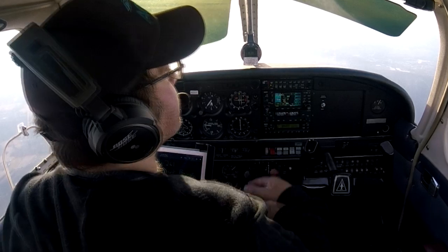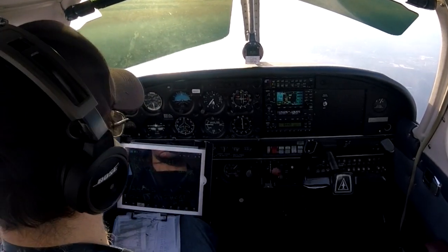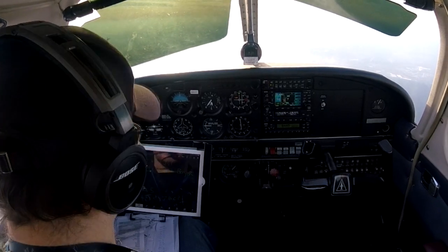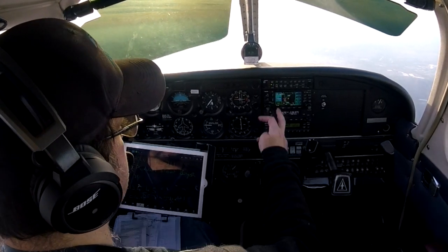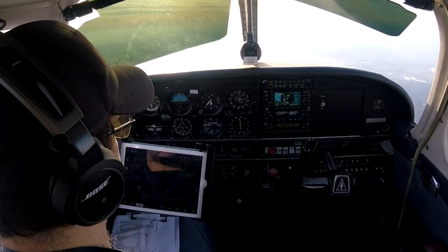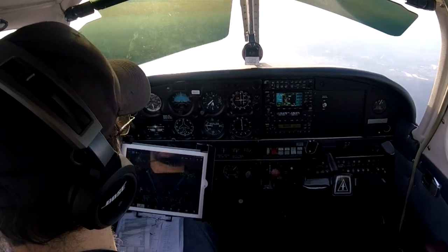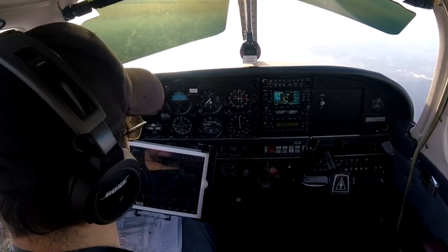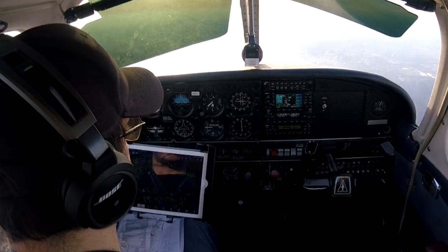Turbulence. And there's ready. So yeah, I'm slightly left of the Victor airway, but I'm relatively happy. Anyway, this is my first time doing this properly, trying to follow a Victor airway. It came close.